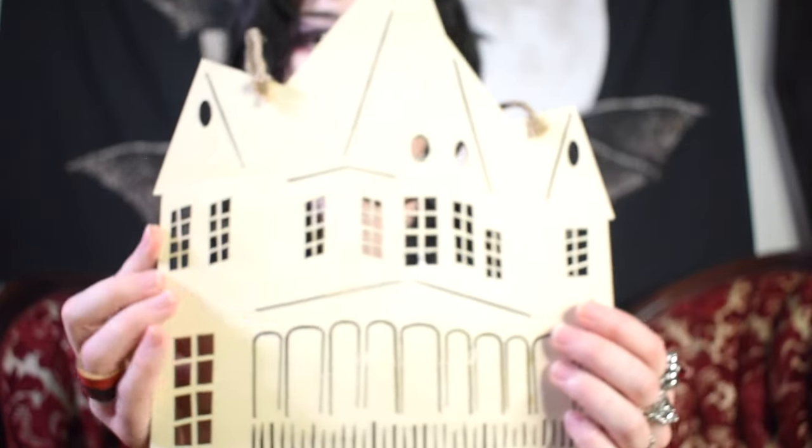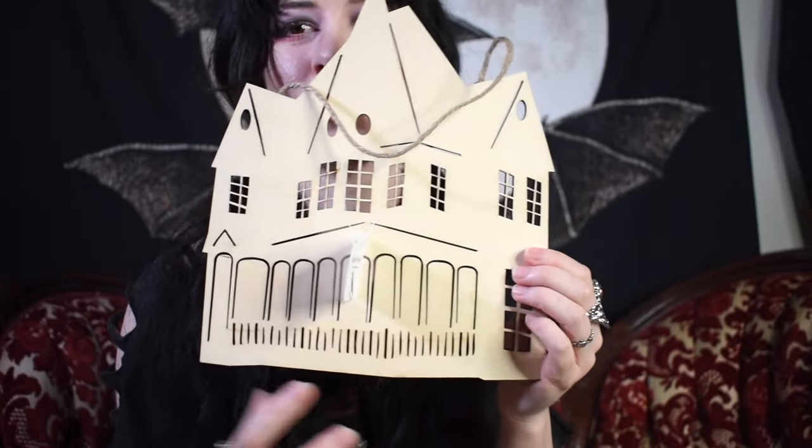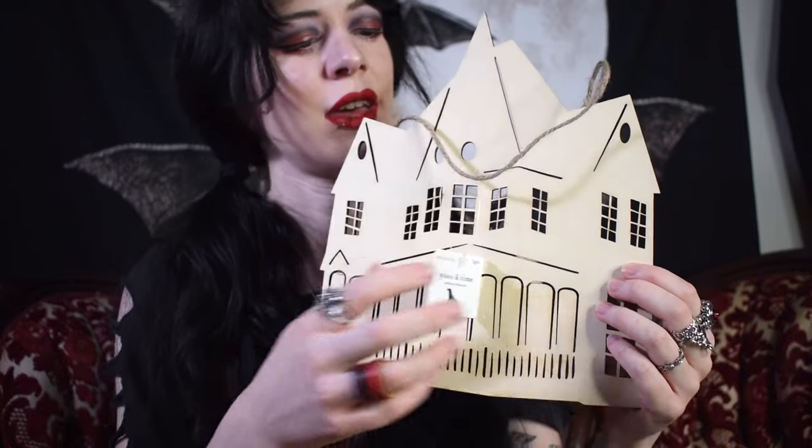So two more things. I got this. It looks to be like a Victorian house. I thought it was just really cool and I want to do a DIY with it. And this was originally $4.99.